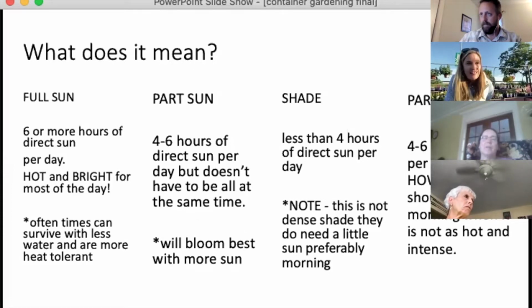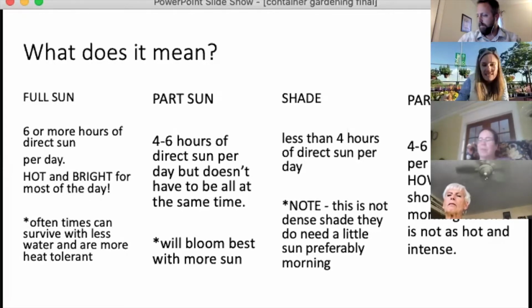And I would say like 80% of the plants out there will say part sun because that's what every plant needs. Shade is less than 4 hours of direct sun per day. And typically you would say that as kind of like dappled, and shade really kind of goes with part shade because if you were in a deep, dense forest, there's not a lot that grows. So it isn't so much that it's not going to receive any sun, it's just going to receive less sun. And then part shade can receive more sun, but it shouldn't receive that hot afternoon sun. So in the morning it will do best and it will bloom.